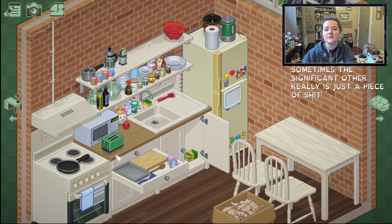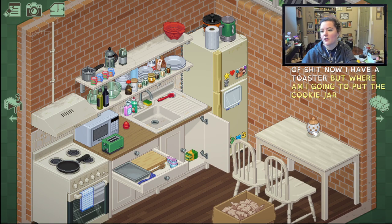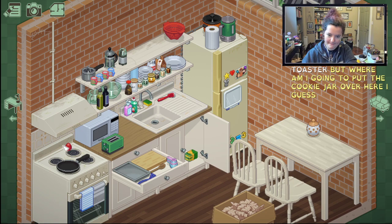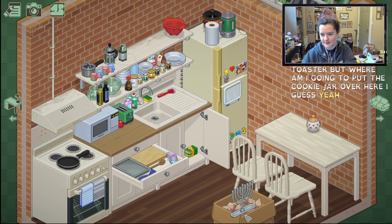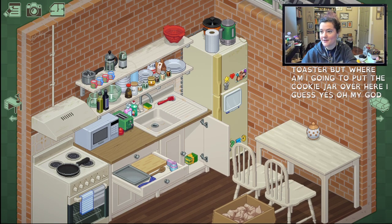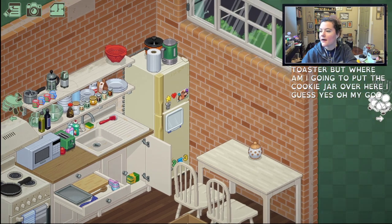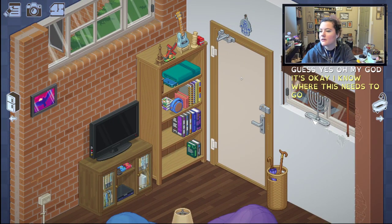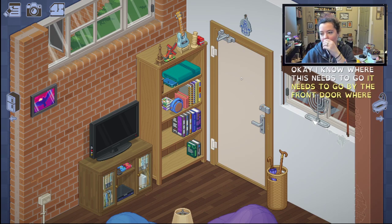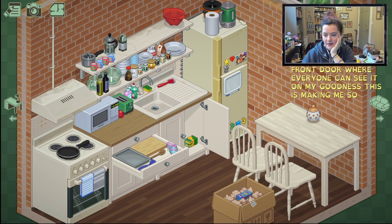Oh god, now I have a toaster. But where am I gonna put the cookie jar? Over here, I guess. Can I fit the egg timer there? Yes! Oh my gosh! Look, it's the Hanukkah! Yes! Okay, I know where this needs to go. It needs to go by the front door where everyone can see it! Oh my goodness, this is making me so happy.